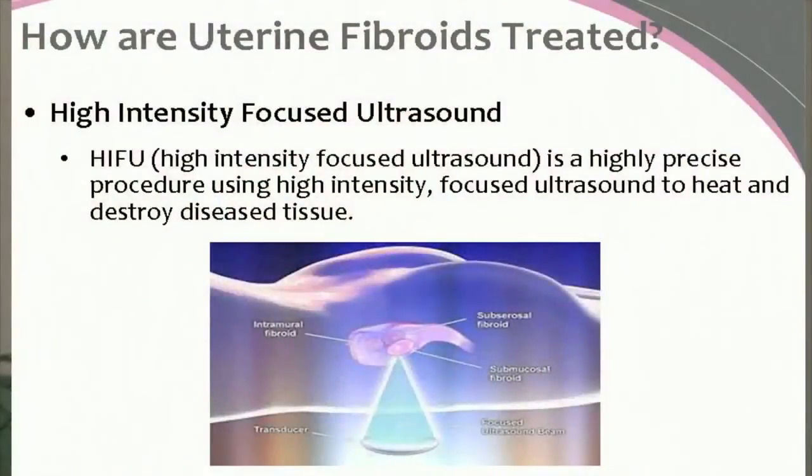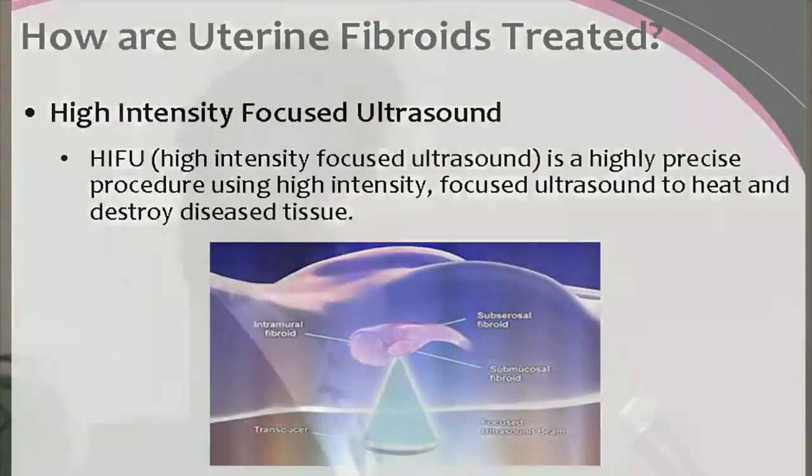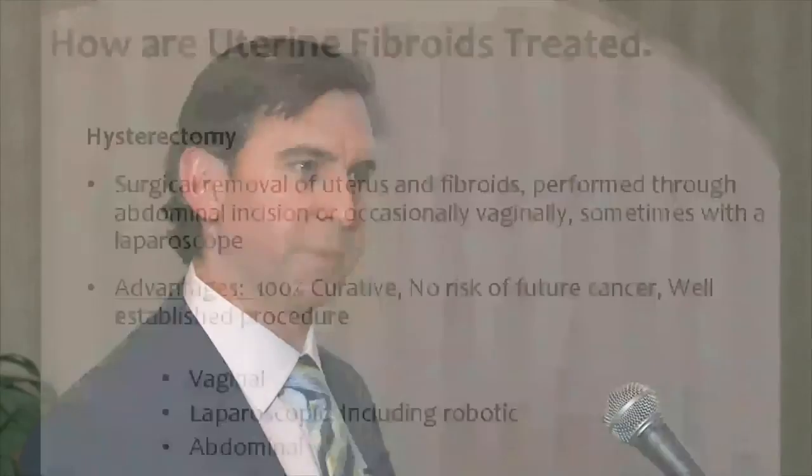There's a newer procedure called HIFU, or high intensity focused ultrasound, that's done in some academic centers. At this point, it's still in clinical trials. It's really not good enough for use in the general public yet. It's a high focused ultrasound that will heat up the fibroids, and it's usually MR guided. So it's something that I'm excited about, but it's really not ready for prime time yet.